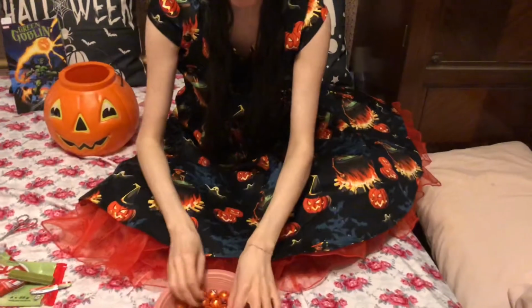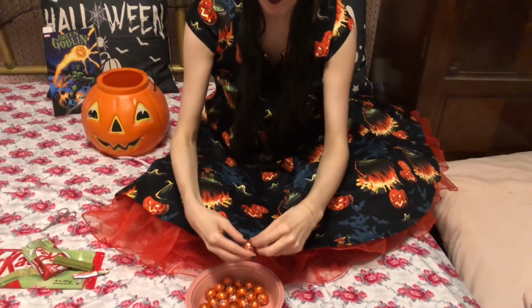All right, so let's open this up. Alright, so we just want to pull the foil off there, make sure none's stuck to our candy. Alright, so this is what they look like. So it's just a little chocolate ball. Very tasty.